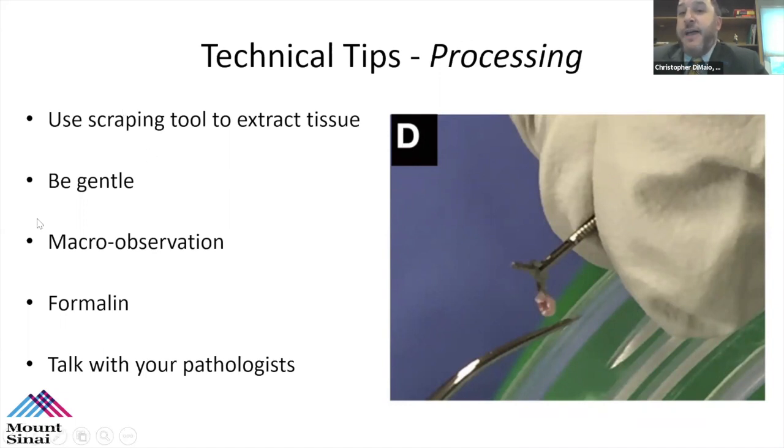Again, you always want to have macro observation. You want to be able to see pieces floating. They are small, but you can see them when you do have tissue. And again, this is a pathologic diagnosis. We're not using CytoLyt, we're using formalin, and we want to send these to our pathologist. It's important to familiarize your pathologist with what you're doing, because sometimes they may see a scant piece of tissue and just dismiss it, but you have to explain to them that what we're giving them is truly microscopic, micro pieces, microbiopsies, and they need to really examine the specimen carefully for these pieces.